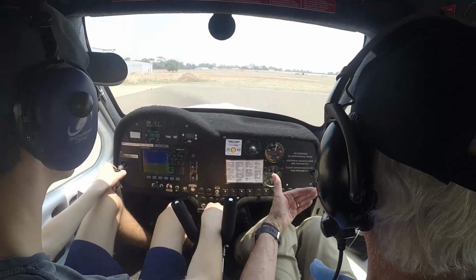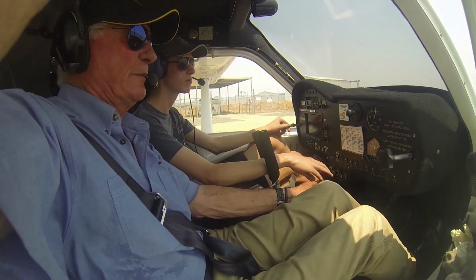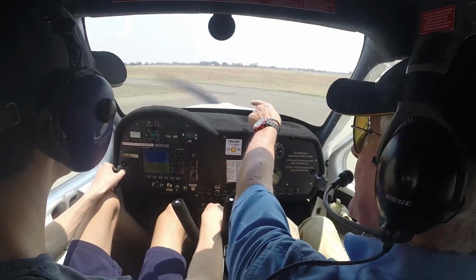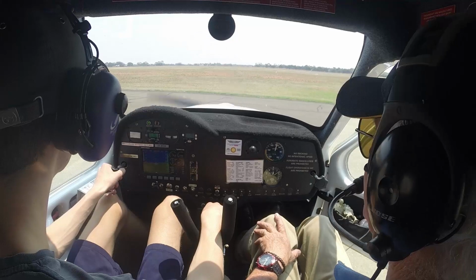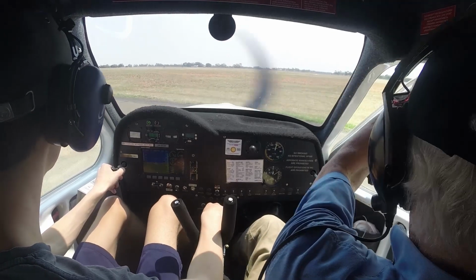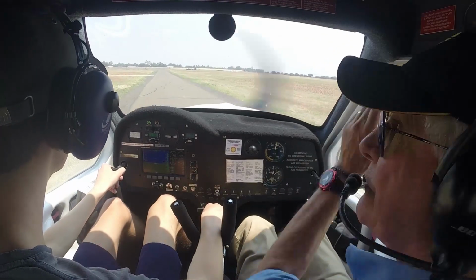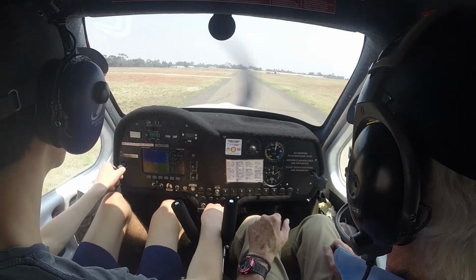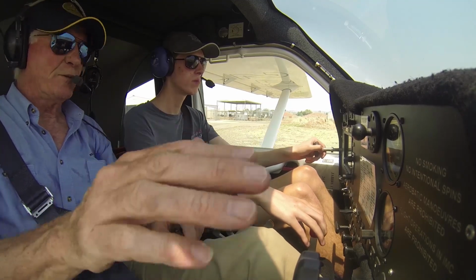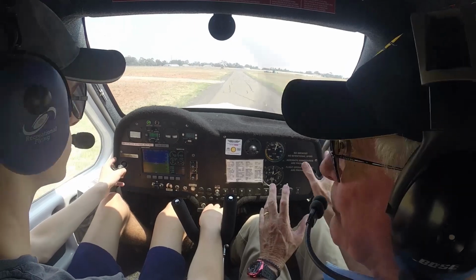Just bring the power back a little bit. Bring the power back. So you don't have to use this until you really want to stop it. That's it, nice and smooth, gentle turn. Are we going to the left? We're going to go down here and then go along that taxiway. That's it. It takes a while to get used to your feet. Yep. I would suggest, you've got reasonably long arms, that you have it like this, because it gives you more simple control.